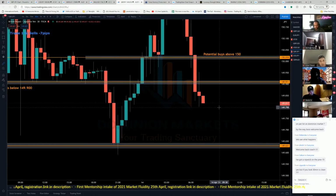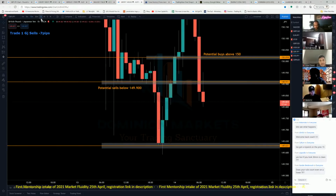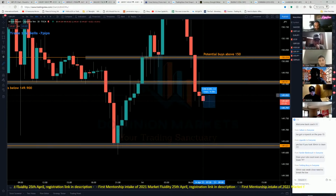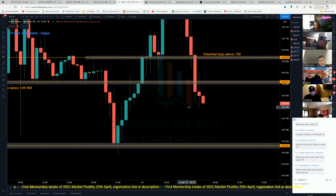But if we do break the low on the 30-minute, can we continue down at that point? That's what I'm looking at now. If we break this low and then continue down. Gold is still at the support over here. This is 149,792.